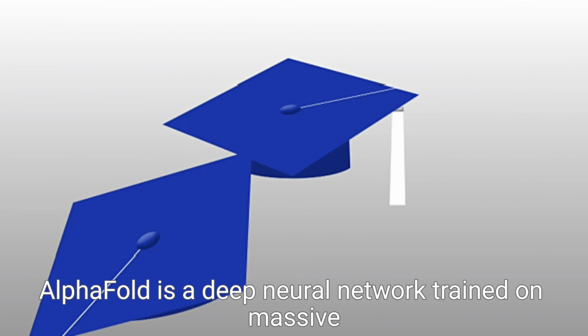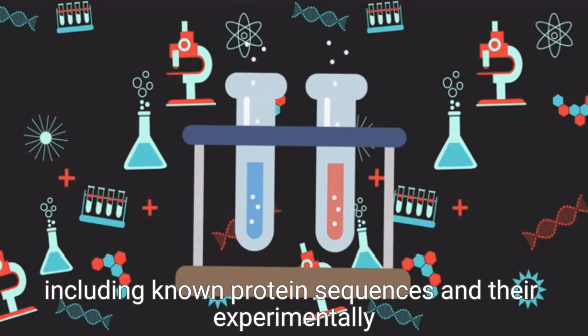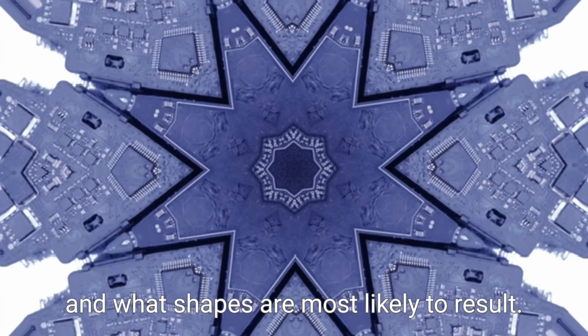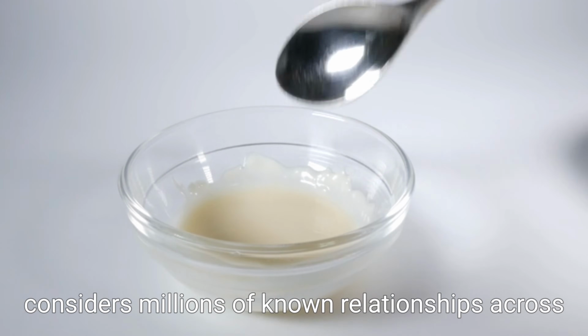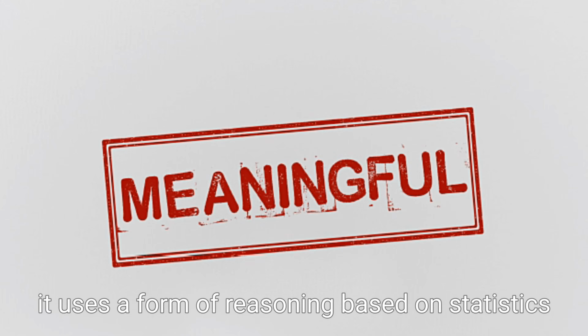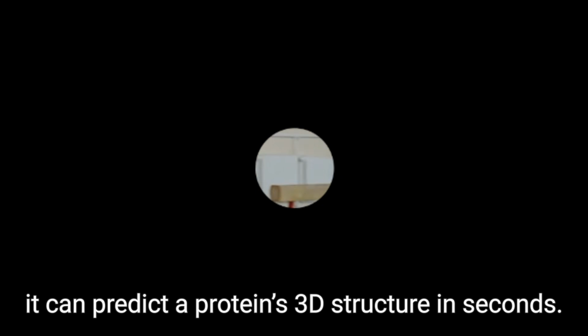At its core, AlphaFold is a deep neural network trained on massive amounts of data, including known protein sequences and their experimentally determined structures. It learns the patterns of how amino acids interact, how protein chains fold, and what shapes are most likely to result. It doesn't just look at a protein in isolation, but considers millions of known relationships across various species. Essentially, it uses a form of reasoning based on statistics and pattern recognition to predict how a given sequence will fold. Once trained, it can predict a protein's 3D structure in seconds.